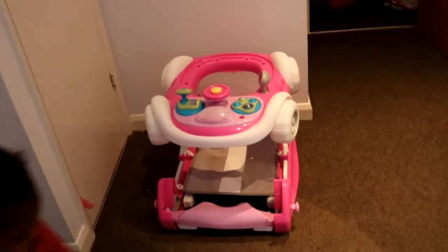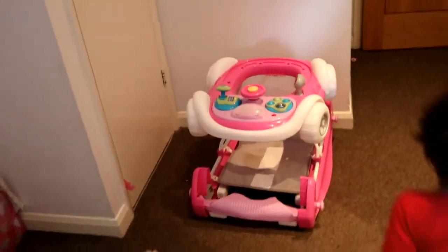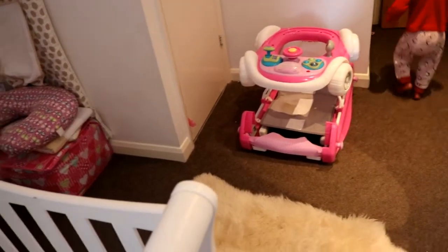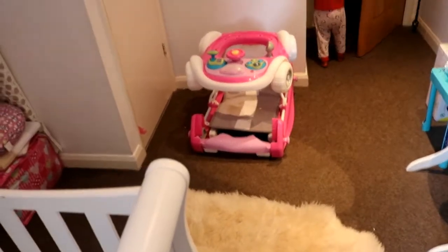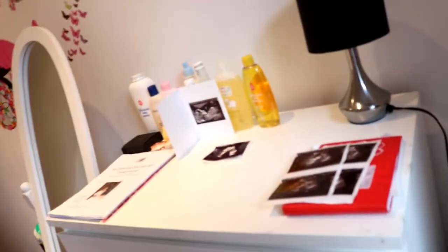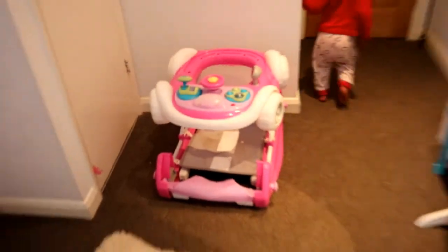And this is her walker, which I'm actually going to. So this is her walker. I bought it from Argos for about £70 and it did its job. You know, she used to love it, but I am going to sell it because we're about to move. I'm someone who hates junk, so I don't want to move around with a lot of stuff. So yeah, but it's really pretty.